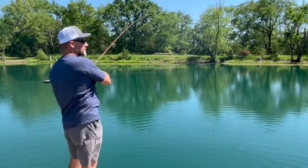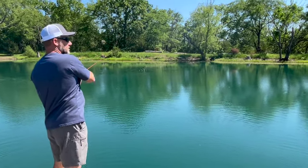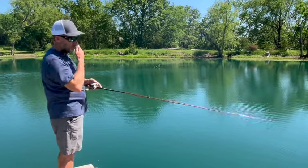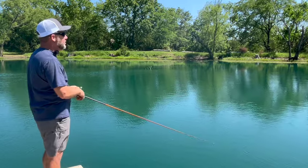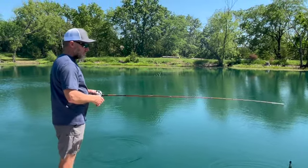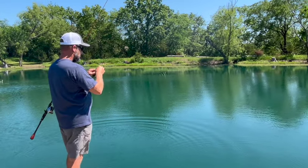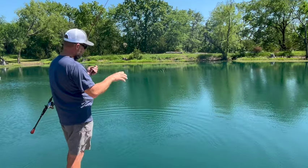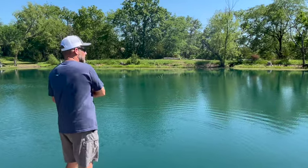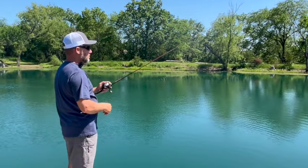Oh, that was a bite. That was an encouraging sign. I've noticed a lot of my competition using bigger trailers on bladed jigs. I've tried it. I don't know if I like the feel of it or the action of it, but like I said, the only way to really do that is to play with it and find out what works.